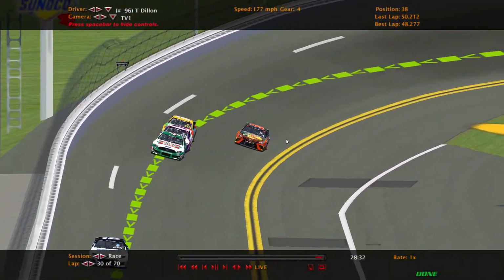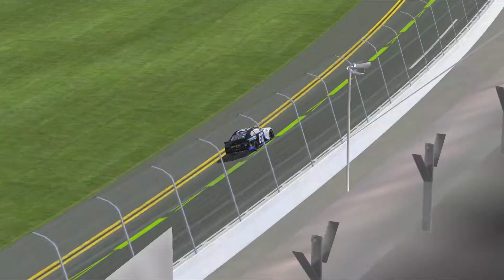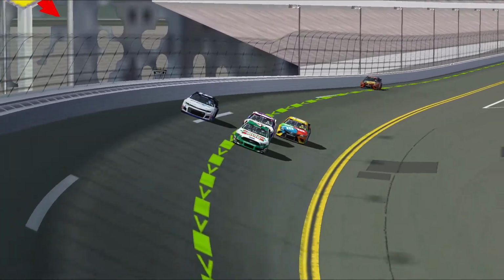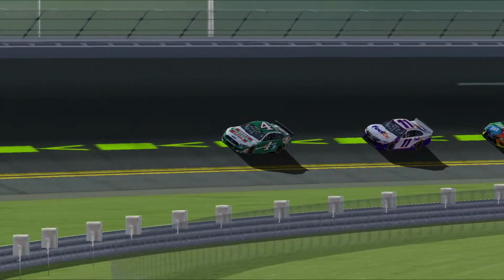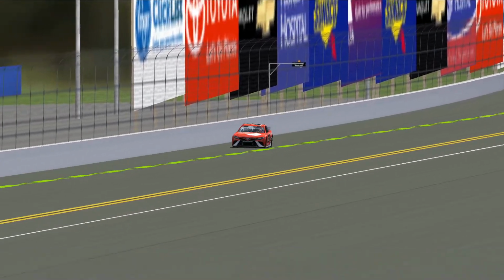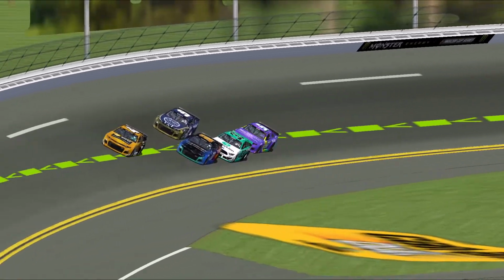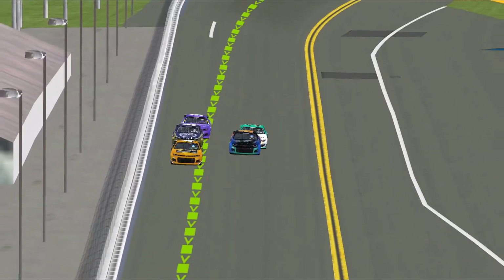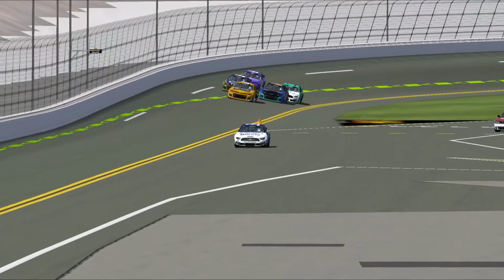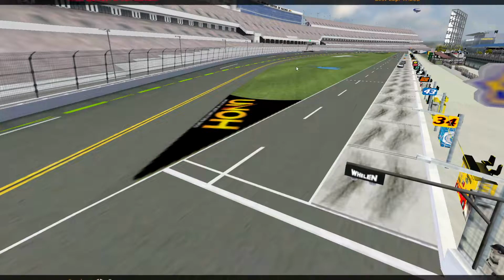Ooh, Ty Dillon with the checkup. Is he going into the pit? Whoa, sideways. Do we have a caution? No caution. Just a little loose. Austin Cindric getting to the back bumper of Daniel Suarez. Ooh, cars are on pit road. Let's see who's on pit road. We'll watch them as they come out of pit road.